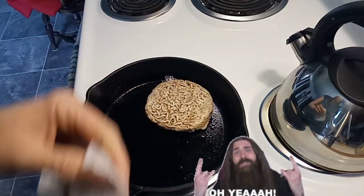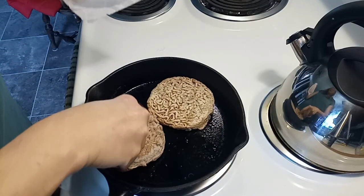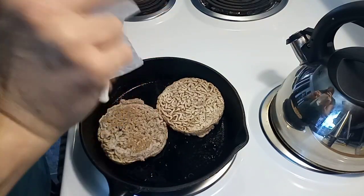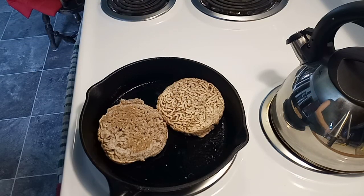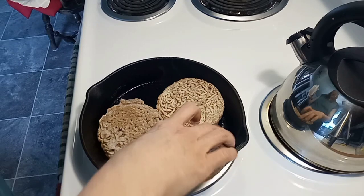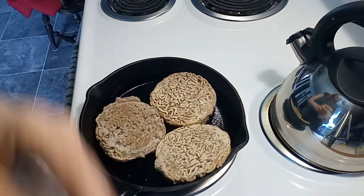Jay's probably in there going, oh, yes, please. Pita cheeseburgers. Jay, I'm making pita cheeseburgers. You okay with that? Of course he is.